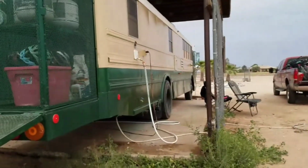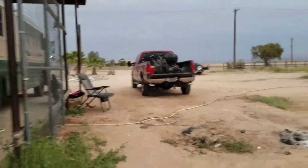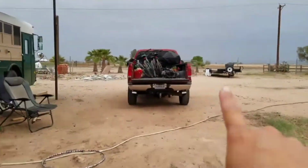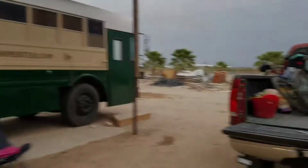That's what we have left, and it's gonna be like way easier going to and from places without all of our stuff. I'm super excited about that. The trailer that's there, we're actually gonna be leaving it for some friends to use. So this is it. We're all set.